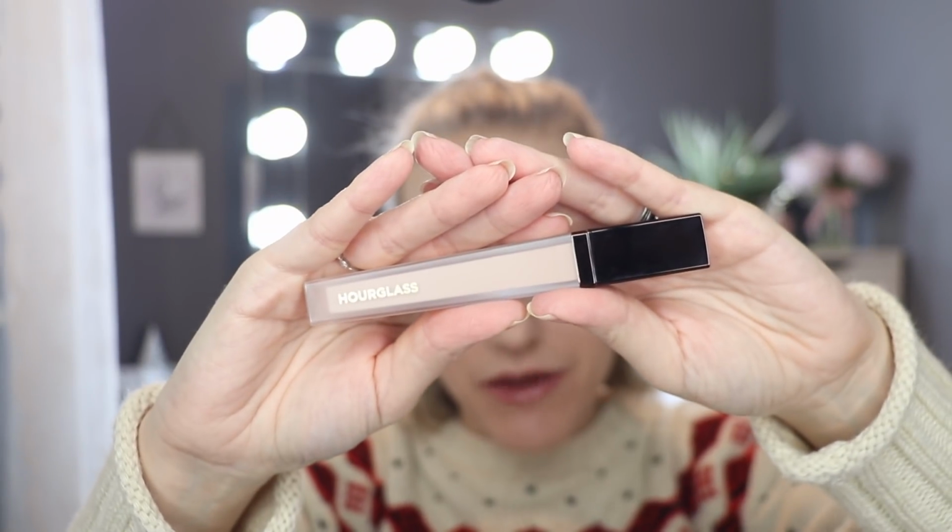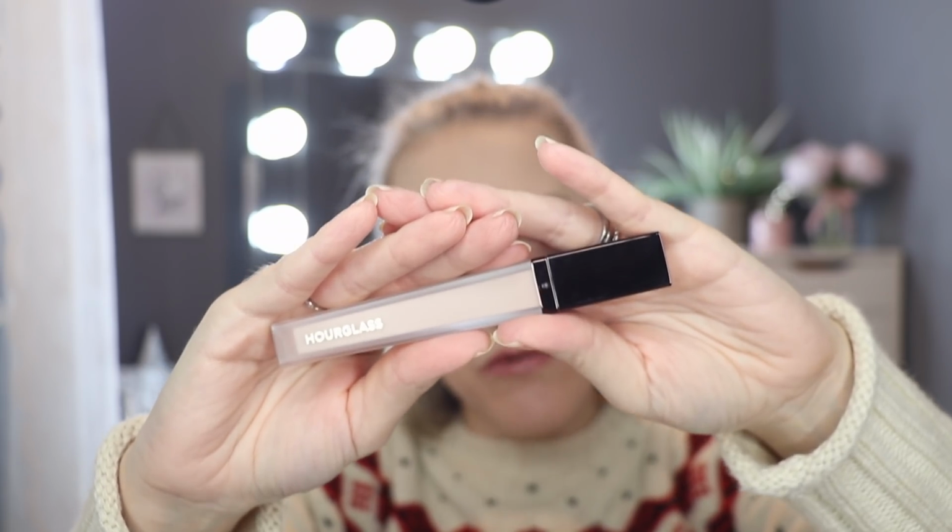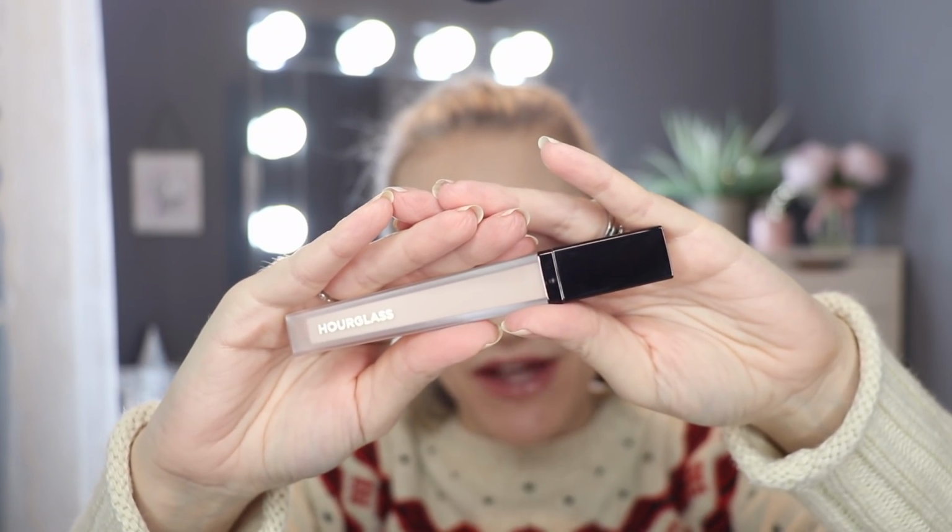These are also crease resistant. They are long wearing, up to 16 hours worth of wear without creasing, and also these are non-comedogenic, which is great for anybody who suffers with acne prone or blemish prone skin. So let's get some of this underneath my eyes because I've not had a good look for a good 5 minutes. So let's just take a look at the packaging because the packaging is absolutely stunning and it's part of what you're paying for, so do bear that in mind.